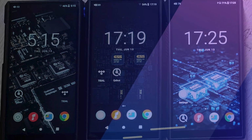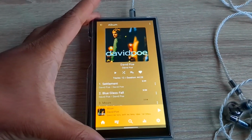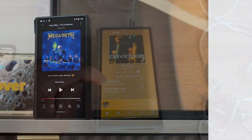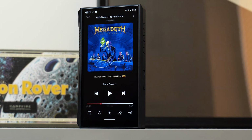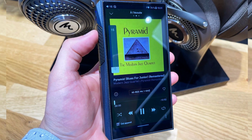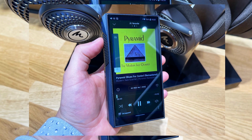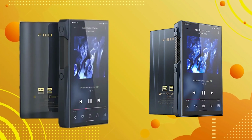Now let's talk about one of the standout features of the M23, the THX AAA amplifier. This amp delivers amazing power and accuracy. It's particularly noticeable on tracks like Athena by Hilo or Zodiac by Zingara. The bass is deep, controlled, and tight, and it holds its own against DAPs that cost twice as much. And that's really the beauty of this device. It's giving you that top-tier sound for a fraction of the price you'd expect.